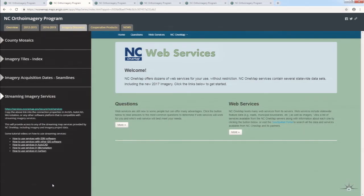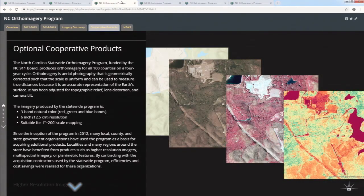If you're a GIS user and you want to stream that imagery in your own GIS, this is where you can come and find those services and the links that you need for those. So that's our imagery discovery. It's a one stop where you can find all of our products that we supply.